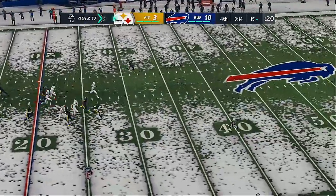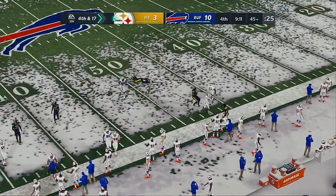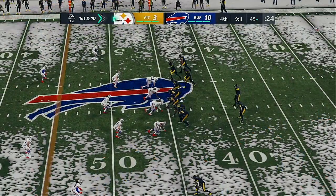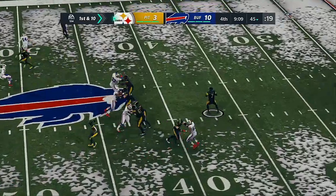And he deserves a bronze leg as he gets this one away. Oh, he faked it with a juke. Now he's got some room. And he'll go out of bounds, it appears, right at the 45. Big Ben and the Steelers with a first and 10 at the 45.